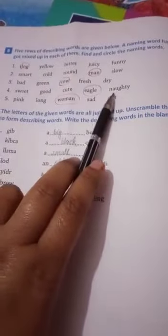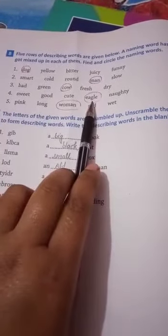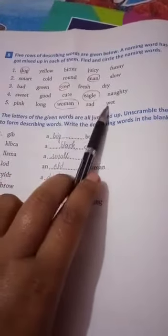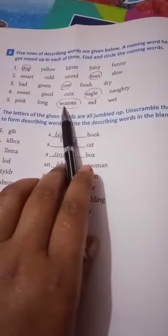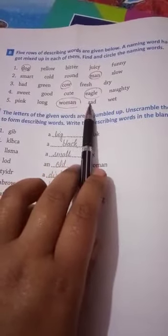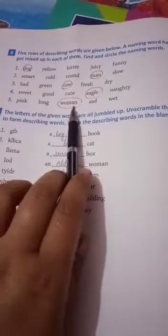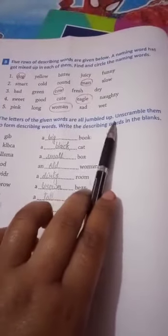Fourth is sweet, good, cute, eagle, naughty. Naughty, cute, good, sweet. All are describing words. So we should encircle eagle. The fifth is pink, long, woman, sad, wet. Only woman is a naming word here, and the rest are describing words. So encircle woman.